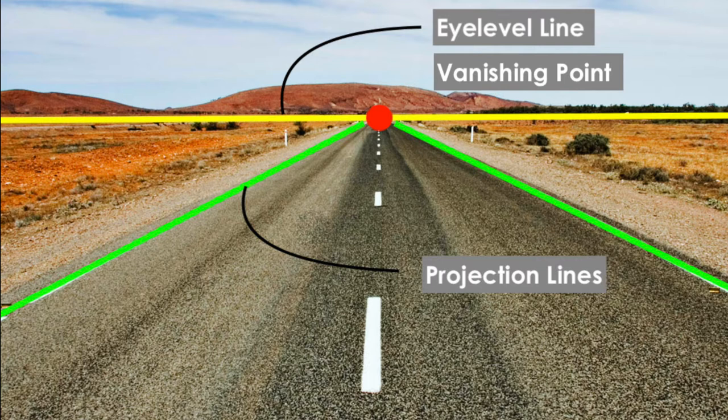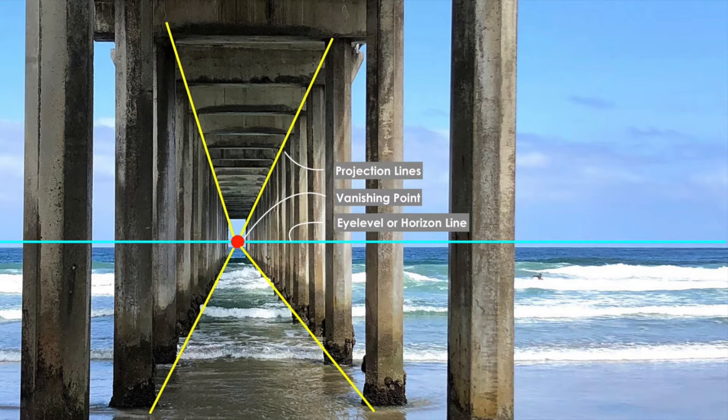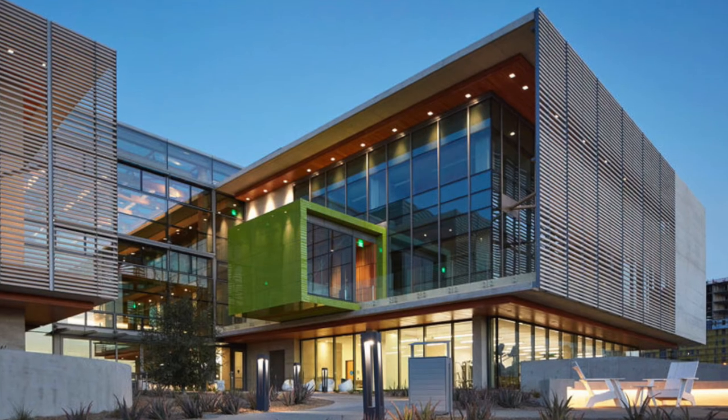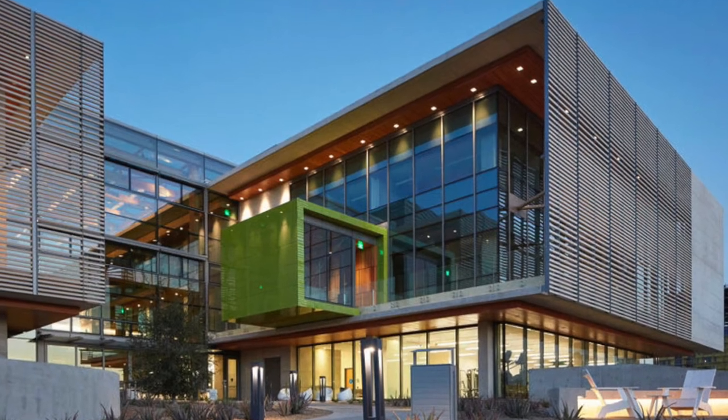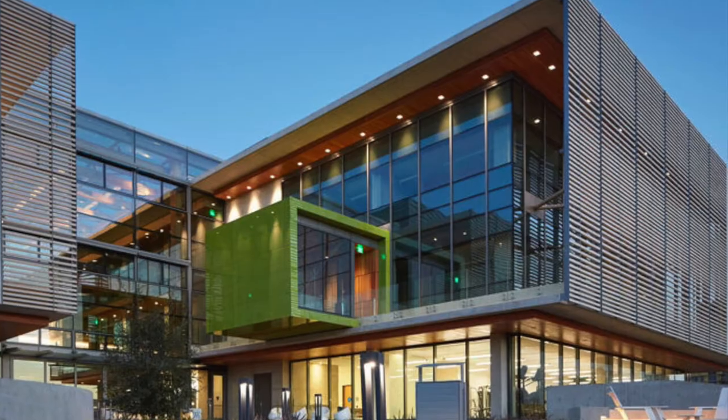The vanishing point will always be in line with your eye level as you look at something. Eye level line is also called the horizon line in perspective drawings. Orthographic projection lines are those lines that recede back to the vanishing point, whether they're above the eye level line or below it. For two-point perspective, there are two vanishing points, and they're far apart. And actually, it comes a little closer to how we really see things.